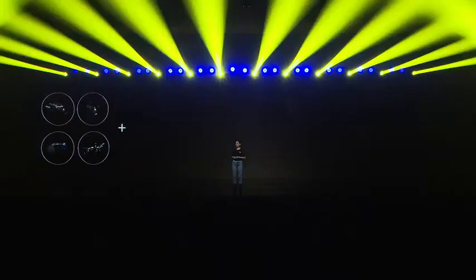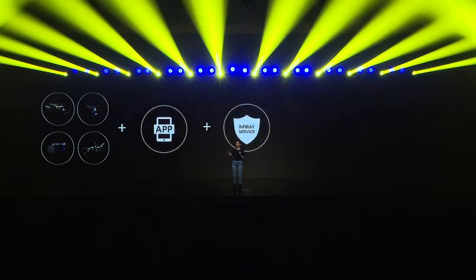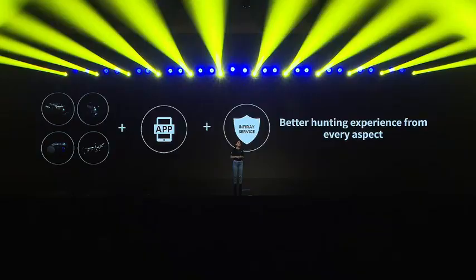There is also a big leap in software. The brand new InfiRay outdoor app and service system will be available very soon. Driven by the deep integration of hardware, software, and services, I'm sure the overall hunting experience can be significantly improved.